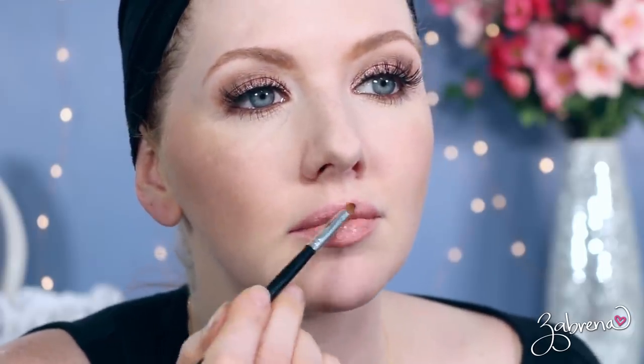It was very creamy and it did dry down fully matte to where it didn't transfer. But it didn't last that long. I only got maybe about 3 to 4 hours of wear from it. And the first time I ate, it was pretty much gone off of my lips completely. And I do give it quality points because you can see there's a lot of quality in the product itself.